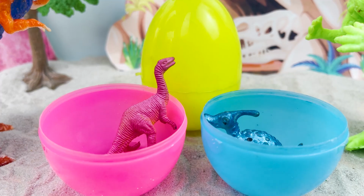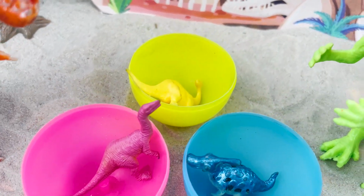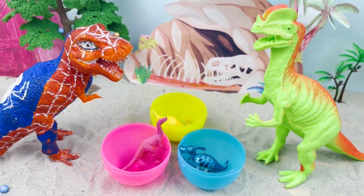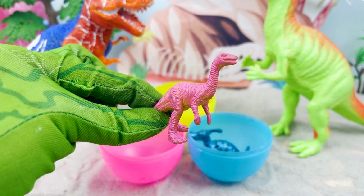So what color dinosaur will hatch out of the 3 eggs? Yellow, of course. So what species are these dinosaurs? Little friends, let's find out together.